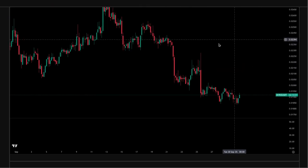And then alt season, right? Bitcoin dominance, looking for it to come up to about 65.5 and then roll over. Let me show you this chart. It's looking great.